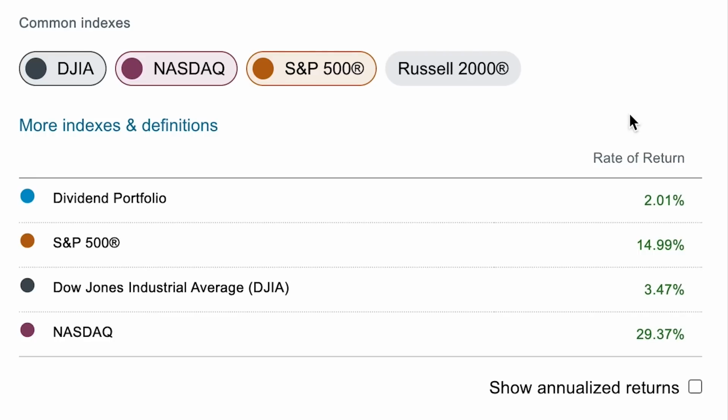However, looking at the rate of return on a year-to-date basis, I am still trailing the rest of the market by quite a bit. I'm only up 2%, which is really nothing compared to the S&P, who's up 15%, and the NASDAQ, who's up 30%, more than 10x the returns that I'm seeing.